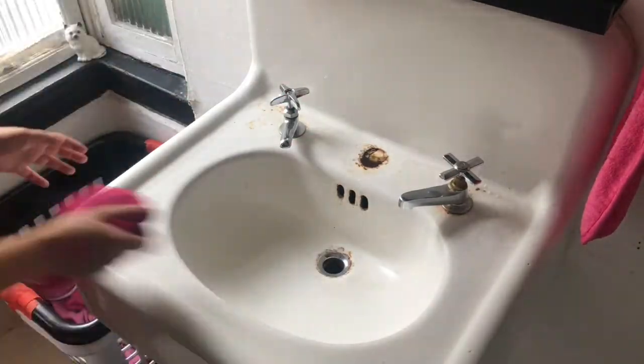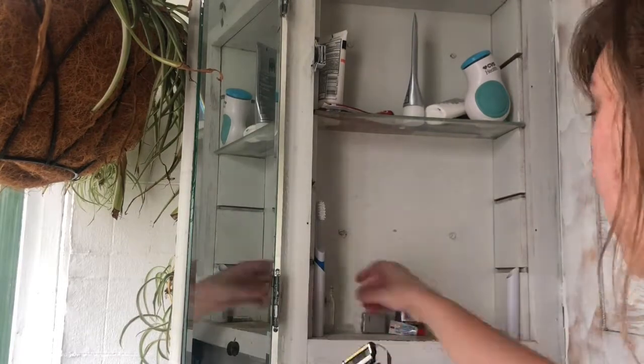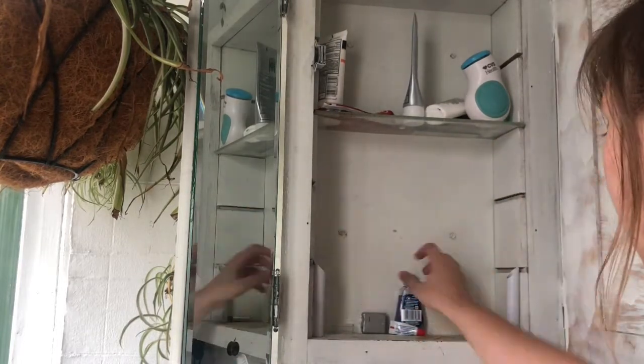Our medicine cabinet is one of the most neglected parts of our bathroom, since we only use it for when we brush our teeth.